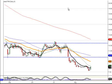ITMN. ITMN is another pinball setup. This was pointed out last night in our public e-learning. I forget who pointed it out, but I appreciate it. It's a very nice chart. We have a nice little handle right here, flat trading, and then we have a little scoop. Very bullish chart pattern.